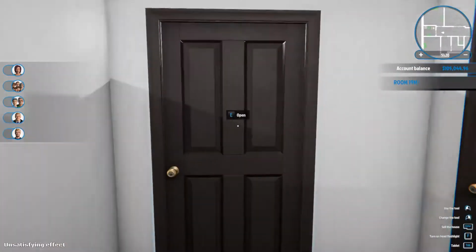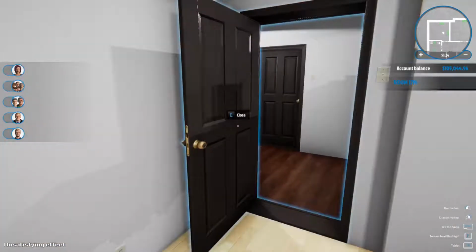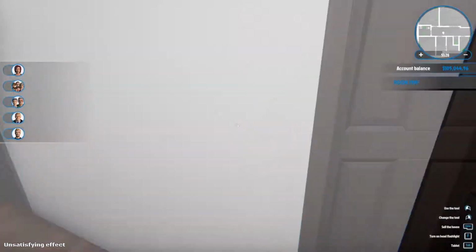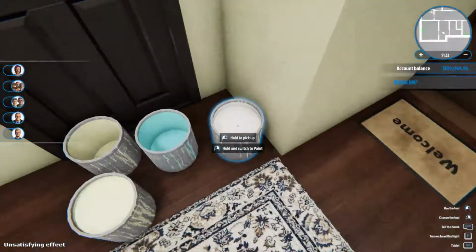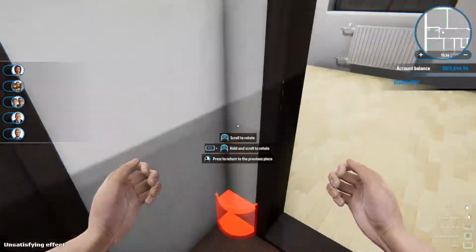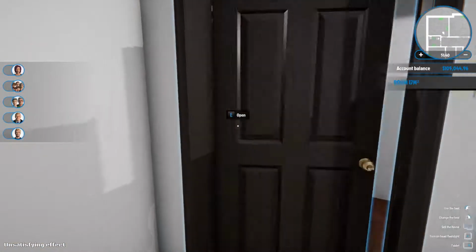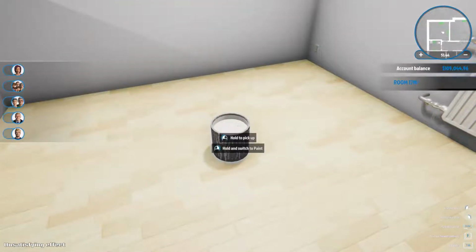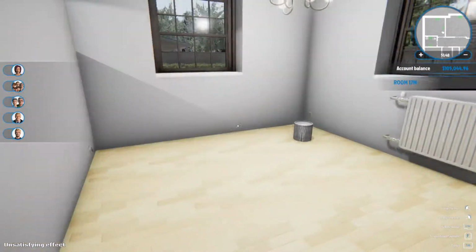And this room is what I am supposed to do today. You know what? I am going to use the white paint in every room, I think, almost. Every room with a window, at least. So let's put that there.